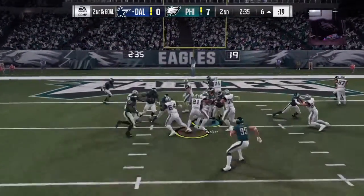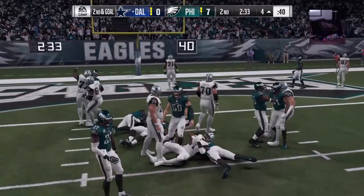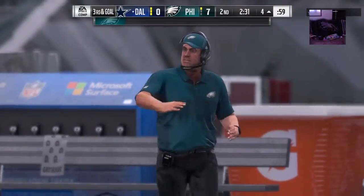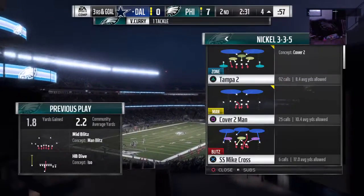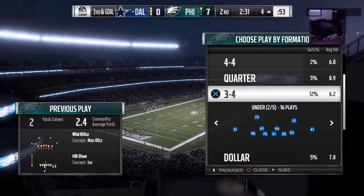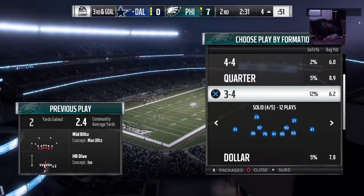Second down, goal to go from the 6. Here's Elliott. He gets him a little bit closer. He takes it from the 6 inside the 5 to the 4. And the Eagles are going to go ahead and take another timeout. That's their second, so they'll have one remaining here in this second quarter. We'll be right back.